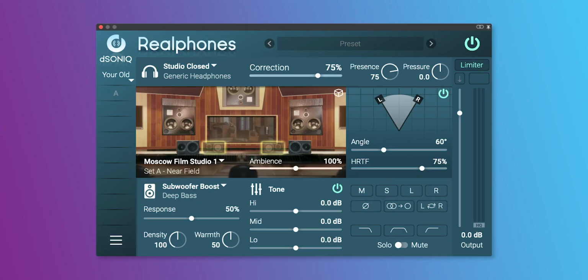But actually, Luke, if you can just pop that back on, here you can see a picture of a large studio room, and that is a recording studio in Moscow, and they've gone in there and analyzed it, and you literally swap between the near fields, the mid fields, and the full range monitors, and you can control the ambience levels, and you can control tone.